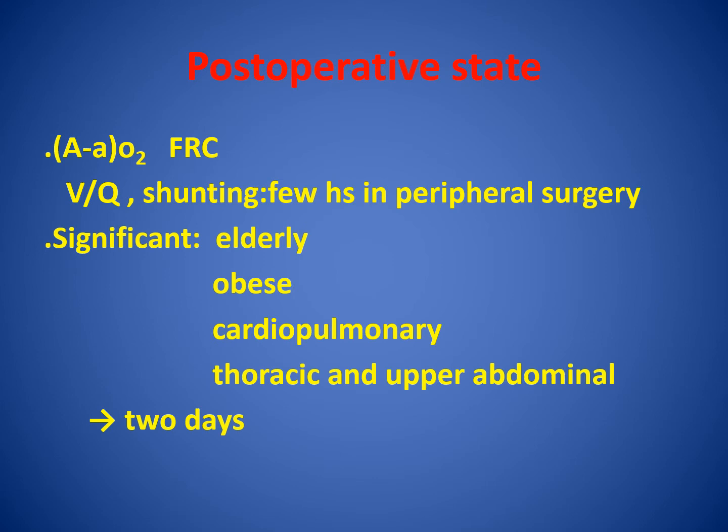Post-operative state. Following surgeries, there is an increase in alveolar arterial oxygen gradient and a decrease in the functional residual capacity. This will lead to VQ mismatch, which may progress to shunting. However, in peripheral surgeries, this problem persists just for a few hours. However, this problem is significant in elderly patients, in obese patients, those with cardiopulmonary diseases, and patients subjected to thoracic and upper abdominal surgeries. In these patients, oxygen therapy post-operatively may be required for up to 2 days.